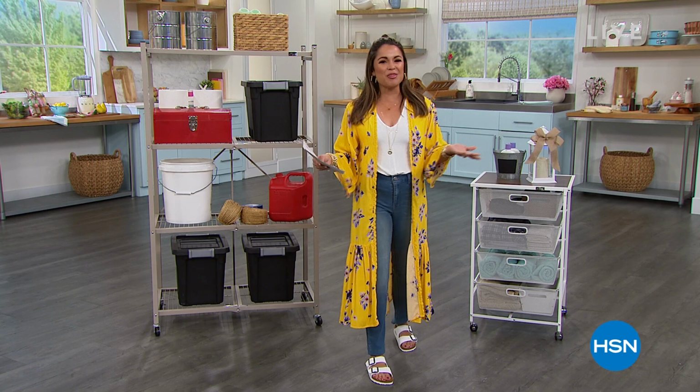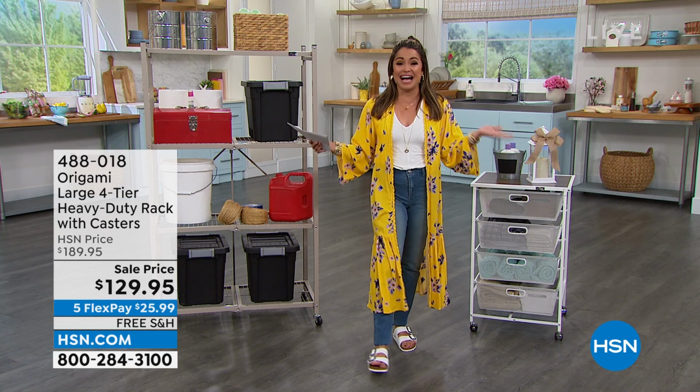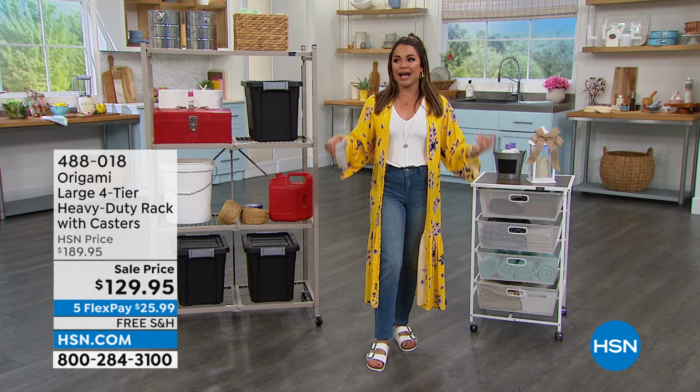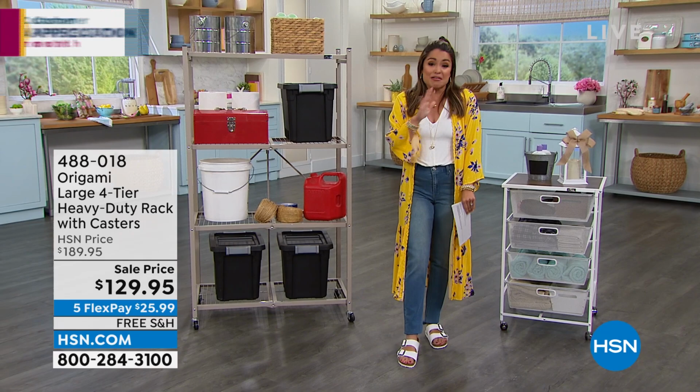This hour, it's my favorite thing in the world. Call me crazy, I love organizing. I love getting organized. I love the way a neatly sorted room looks and feels and frees up your time to do other things. And if it is organization and storage, we have to talk Origami. I have two incredible deals on Origami that I have personally never seen or presented before, one of which actually ends today.